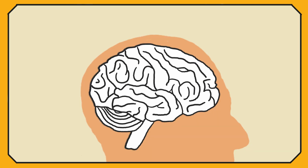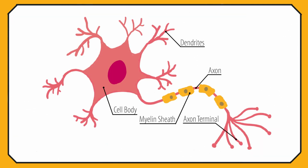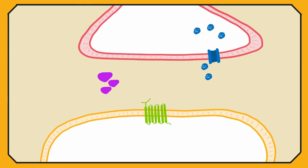Now we know some key brain areas involved in emotional regulation, but how do these work? The brain is made up of tens of billions of specialized cells called neurons. When neurons become stimulated, they generate electrical signals called action potentials, which propagate down the axon of a neuron. Once it reaches the terminus, the action potential causes a change in voltage, which opens voltage-gated channels, allowing an influx of calcium. This initiates the release of neurotransmitters into the space between the neurons, the synaptic cleft.